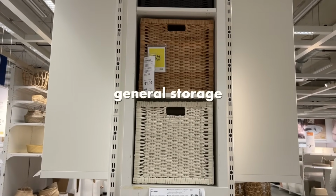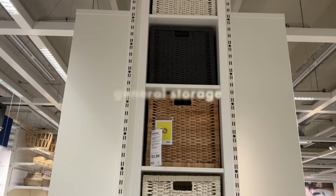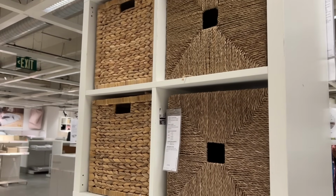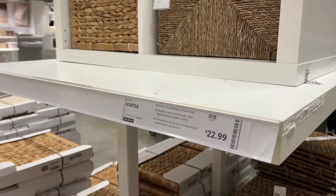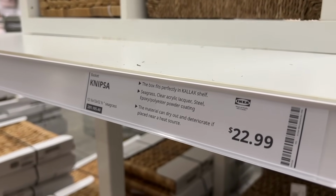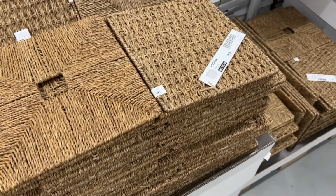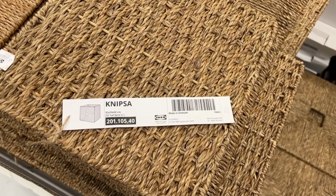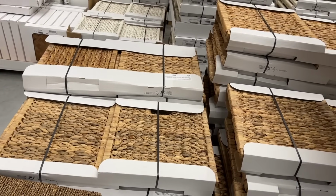Moving on to some general storage items, these baskets add a ton of storage to any room in the house. You can store them in cubbies, on the floor, on shelves, on countertops, anywhere you might need extra storage space. These are perfect. They look just like the expensive ones from specialty shops, but they're a fraction of the price.